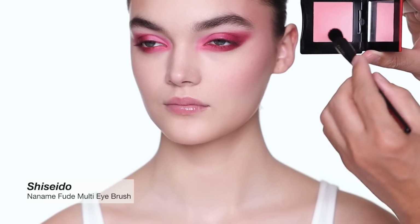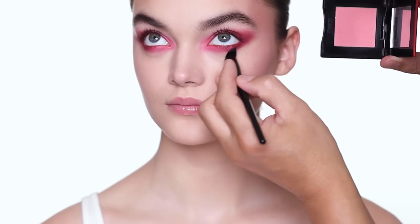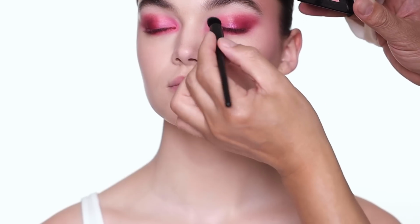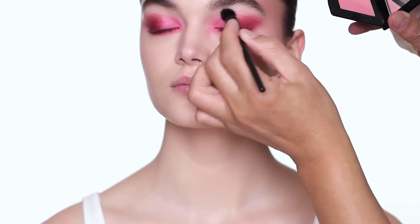And then I'm using this brush with the blush. Look up for me. I use this to blend out the edges area. This is gonna give you that cohesive look, the red and the pink mixed together. And you blend it in, close your eye. Same color here, and you just blend out on this area as well.